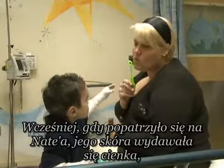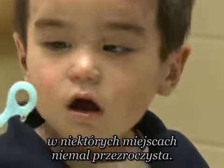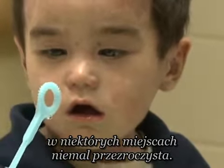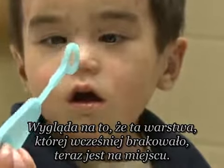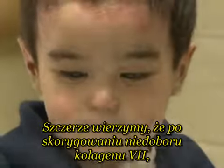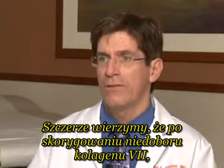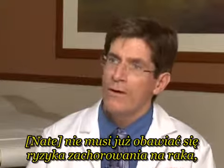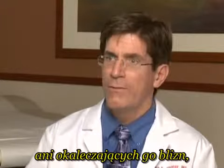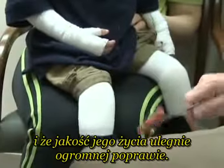Before, when you looked at Nate, he looked like his skin was kind of thin. In parts, he almost kind of looked translucent. It appears that that layer that was missing is there. We truly believe that having now corrected the collagen type 7 deficiency, that he will no longer have that risk of cancer, that he will no longer have the risk of mutilating scarring, that his quality of life will be enhanced tremendously.